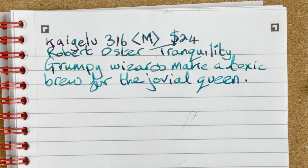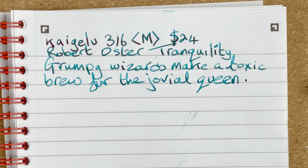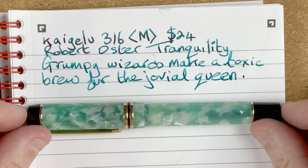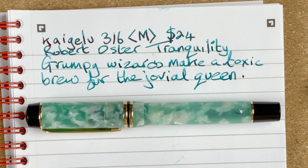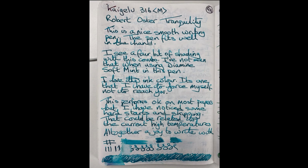Nice smooth writing pen. Again, we've seen on here, especially on that day, issues with it starting to write. We just pop the pen under there so we can actually see the pen and the writing at the same time. I love this pen. Up till now, I've only ever used Diamine Soft Mint in here, and I thought, let's try a different ink for a change. So I put in this Robert Oster Tranquility. I love the shading that I get.